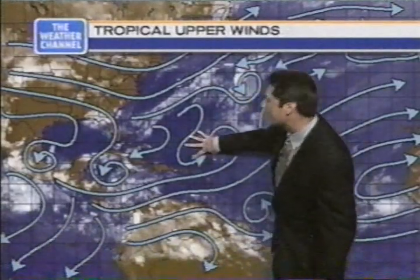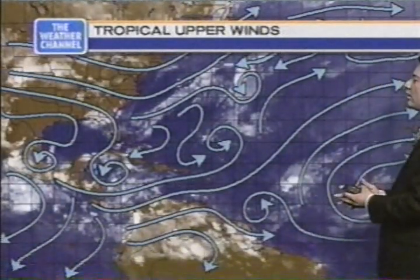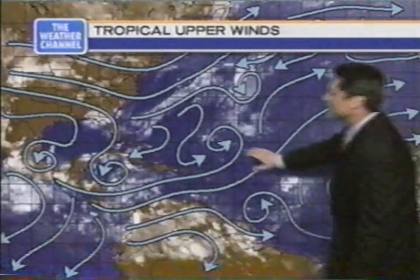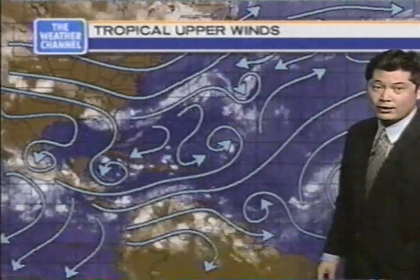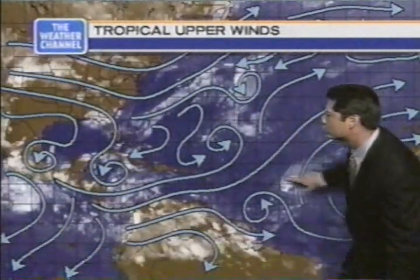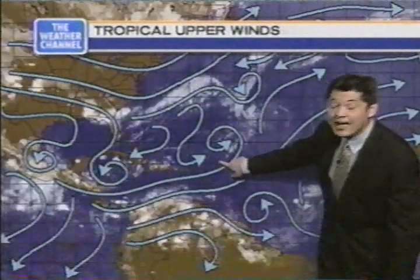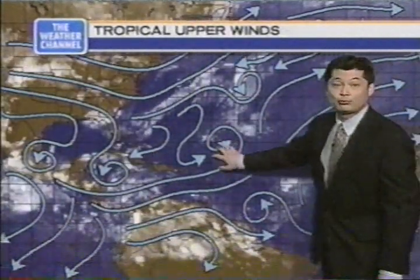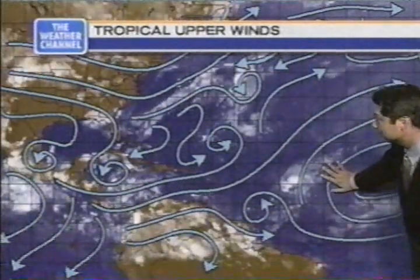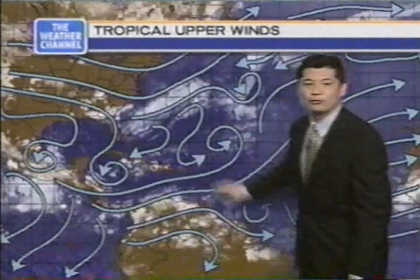Here are our counterclockwise winds, the upper level winds. These are generally unfavorable for the development of storms, or at least they are an impediment. They tend to shear any storms that may want to get going or are trying to get going. So because Alex is running into this area of troughiness or low pressure, this could be a component that either slows down Alex or maybe even is the main means for the demise of Alex. But that's not for certain. This could shift somewhat. We'll be watching it carefully.